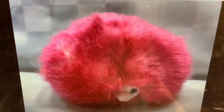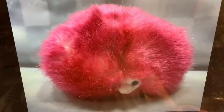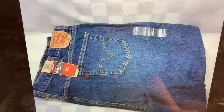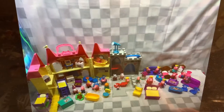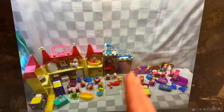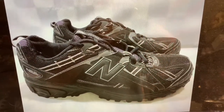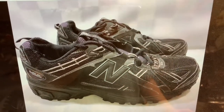We'll start off with this little fuzzy Harry Potter creature. Paid 25 or 50 cents for this, don't remember which. Sold for $6.74. A new pair of Levi's 560 jeans. Paid $5 for these. Sold for $29.99. If you remember that Peppa Pig lot, I don't remember what I got into it, $12 to $15, I think, somewhere in there. Sold for $40. I took an offer on that. Some of the all-terrain New Balance sneakers. Paid $4.50 for, sold for $17.50.